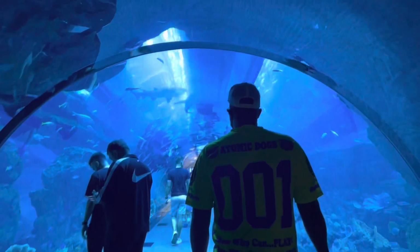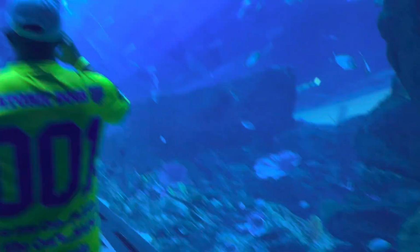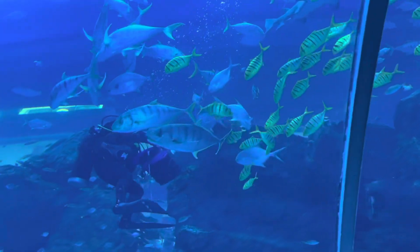We started off by going through the underwater tunnel. It was very annoying because pretty much at every single stop, there was somebody asking to take pictures. The pictures cost like $40, $50, $60 to get developed.